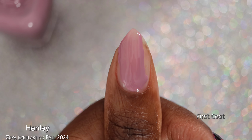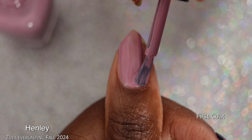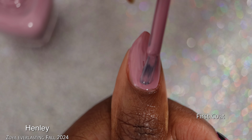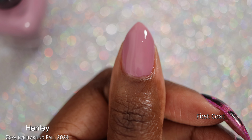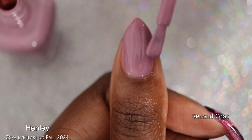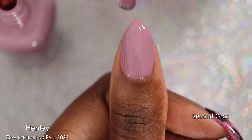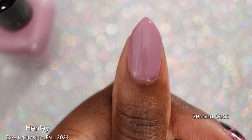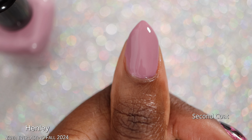And now we have Henley, which Zoya describes as a rich, sophisticated rosewood cream. Reading that color description has made me realize I don't know what color rosewood is. I just googled it, and the first color that pops up in Google Images seems to be pretty close to what I'm seeing here in person. Personally, I probably would have described this one more as a mauve than rosewood, but again, I didn't know what rosewood was until like 5 seconds ago.